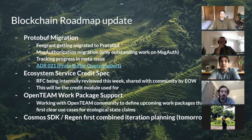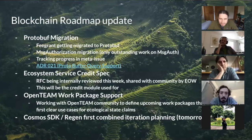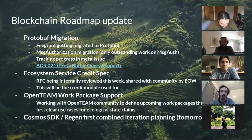The message authorization, which was a module that we had also been working on as part of an earlier ICF grant proposal, is getting migrated over. For the larger protobuf migration, there's a meta issue in the Cosmos SDK repository that you can see in the live slide deck. But the quickest way to get to that is to look at the projects on the Cosmos SDK repository, and it's tagged in the version 0.39 release of the Cosmos SDK. So in general, for a higher level overview of how the protobuf migration is coming along, that's where you can follow that.